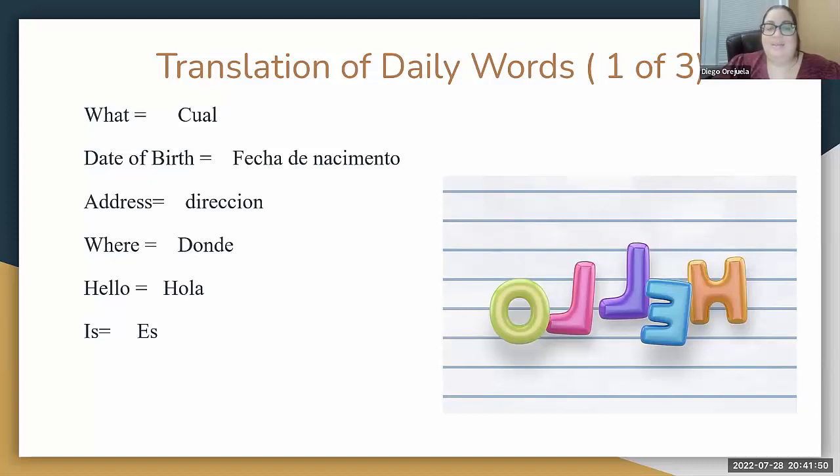These words may look like nothing right now, but when you put them together, they're going to make complete sentences. It's important to stop this video whenever you want, repeat it, and write it down a couple of times, and you'd be surprised how fast you learn. English words and Spanish words are not that far off. So the words we learned right now are cuál, fecha de nacimiento, dirección, dónde, hola, and es.